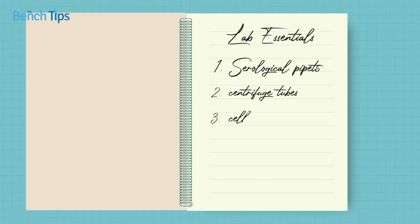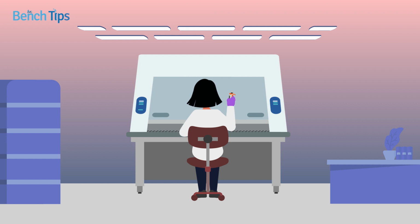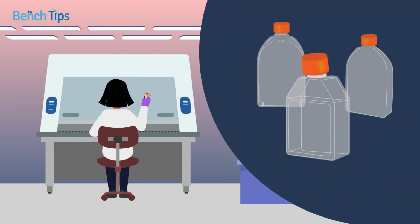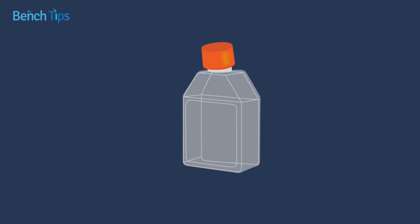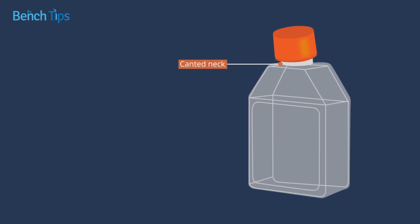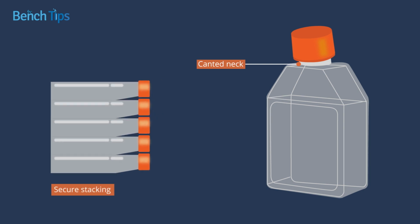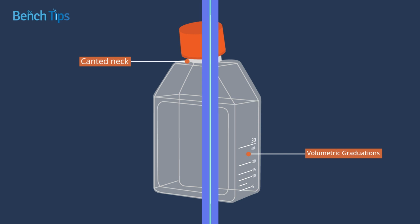Cell culture flasks are in at number 3. Whether you're working with an immortalized cell line, a primary cell culture, or performing stem cell research, choosing the right cell culture vessel and surface treatment is critical for ensuring healthy, viable cells. Beyond sterility, other features to look for in a cell culture flask include a canted neck, which can protect against contamination, secure stacking to prevent accidental spills, and clear volumetric graduations to ensure you add an adequate volume of media.